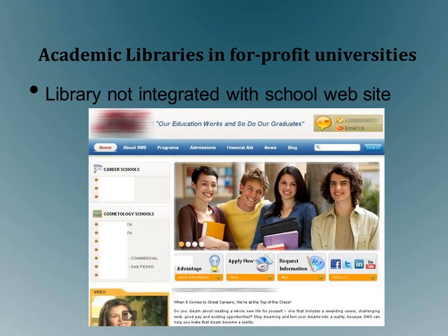And lastly, there's a limited use of the school's website for library purposes. The website is usually geared to directing students to an admissions representative, and the library content is centrally controlled. Librarians can't always add links to library information on the website or the student portal without permission.